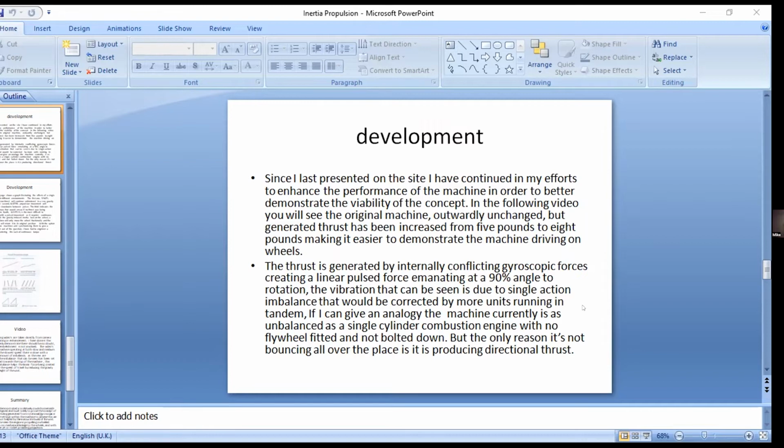running in tandem. If I can give an analogy, the machine currently is as unbalanced as a single cylinder combustion engine with no flywheel fitted and not bolted down. But the only reason it's not bouncing all over the place is it is producing directional thrust.